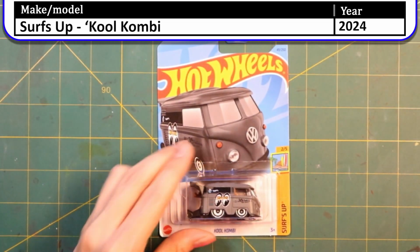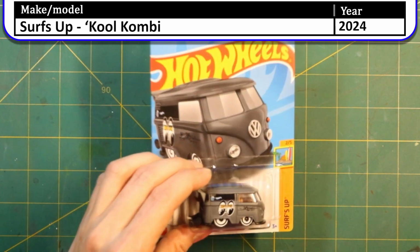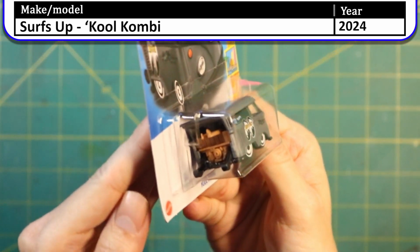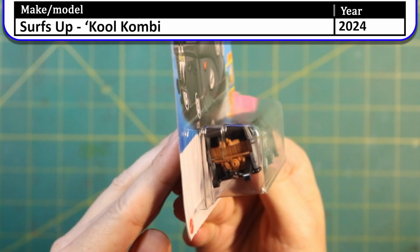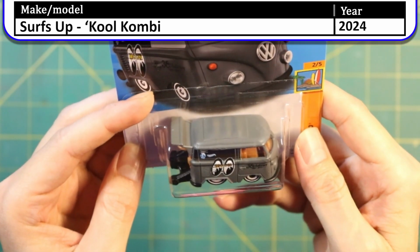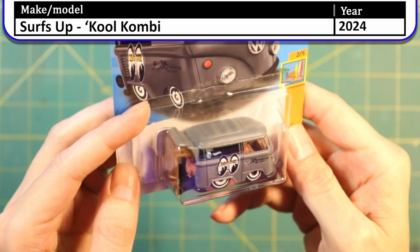Next up we have the Cool Combi from the Surf's Up collection. This one is cool. This is the Moon Eyes version with the Moon Eyes logo on the side. It's got the two surfboards in the back there. They actually make these minivans. They chop a section of them out and then make them tiny, two doors.